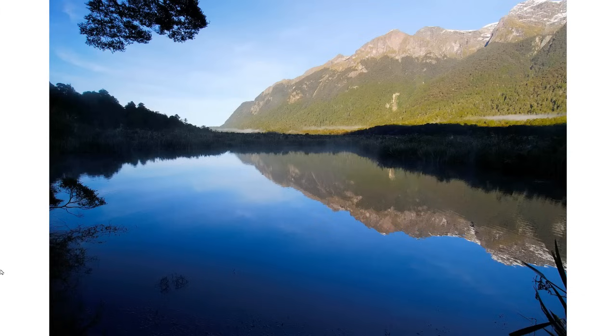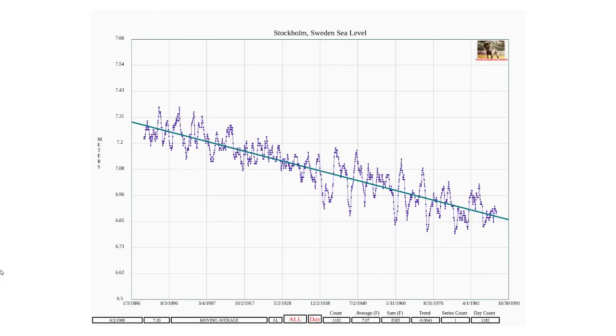Water seeks a level surface, which is why scenes like this are possible. The elevation of this lake is nearly identical at all points. The same principle applies with the oceans, which are all interconnected. If there was significant sea level rise in one ocean, it would have to appear in all the other oceans as well. Yet tide gauges show very large differences in apparent sea level rise rates.